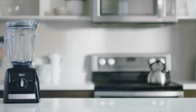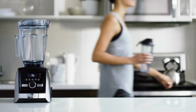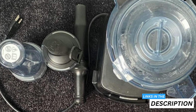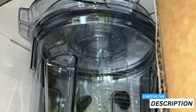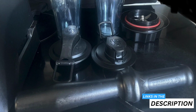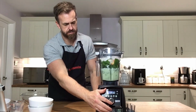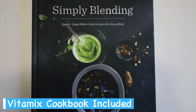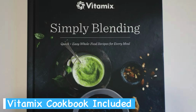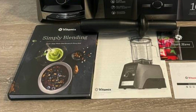Both the Vitamix A2500 and A3500 come with a standard set of accessories. You'll get a low-profile 64-ounce container and a low-profile classic tamper with either model. The containers are perfect for making large batches of smoothies or soups. They're also dishwasher safe, making cleanup a breeze. A cookbook is included with both blenders, giving you plenty of recipe inspiration. It's a great starting point for exploring your new Vitamix's capabilities.